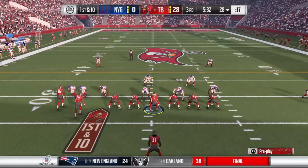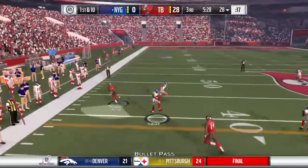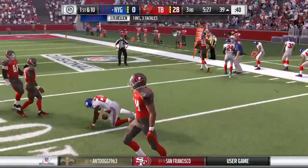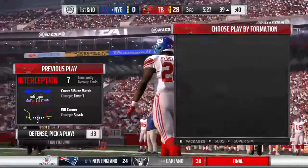Now let's go. 3, 9, 5. They're going to look to throw. And he's going to be intercepted a third time. A great read, and it's picked off. And his guys are going to take over at the 39-yard line.